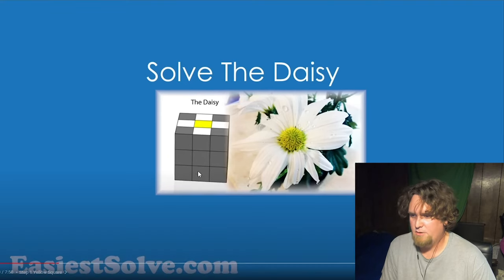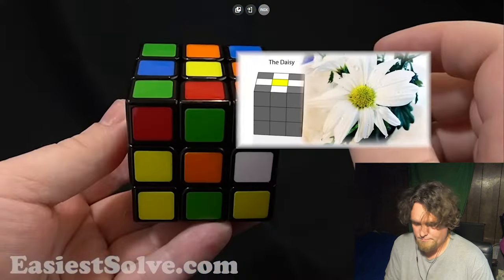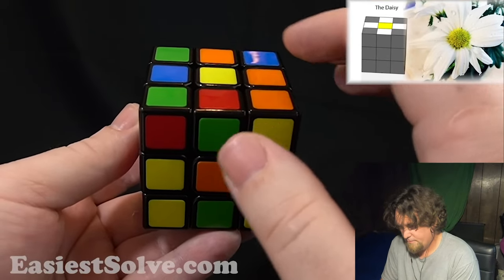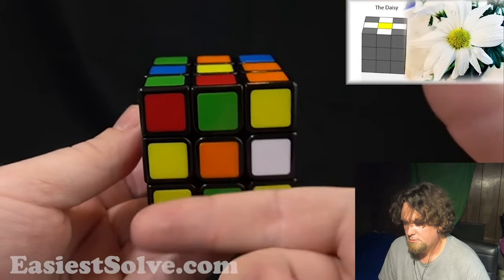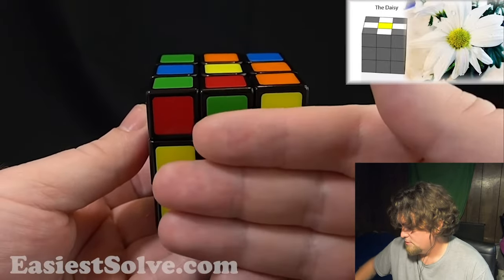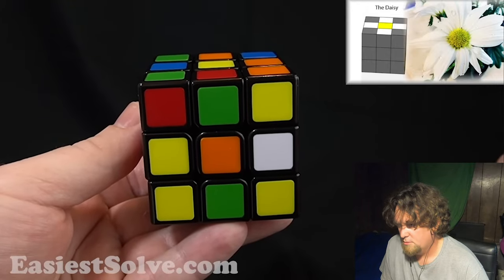Solve the daisy. Okay, this is one that I've heard quite a bit about. The thing we're gonna do is start with the yellow side up. Yellow side is up. You know what side the yellow side is because the middle is yellow. So yes, this is the yellow side, it's facing up. And then it doesn't matter what side's facing forward, but we're gonna focus on the top and the side facing us. Again, it doesn't really matter what side is facing you. That's fine.